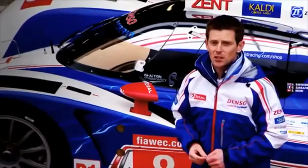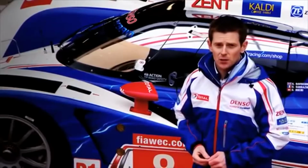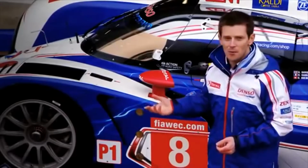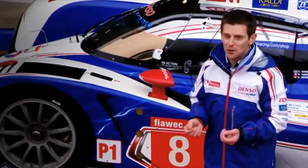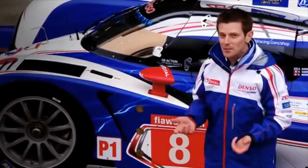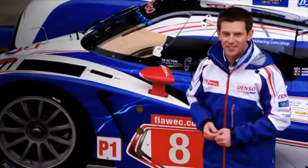With over 15 years' experience of hybrid technology, it's no surprise that that's filtered through from the road car to the race car on track that gives us such an advantage over our competitors. And who knows in the future what could come our way from the road car industry? Soft touch materials perhaps, that vibration on the steering wheel we have in this thing, automated parking assist, or rear view parking. Now there's a thought.